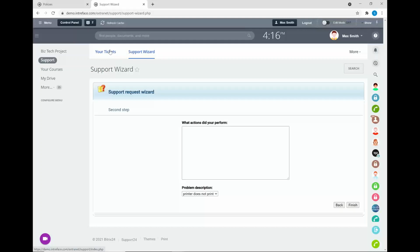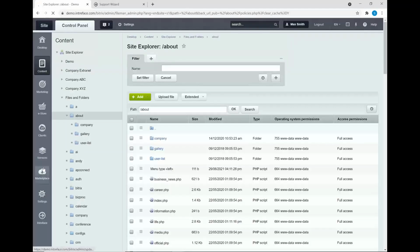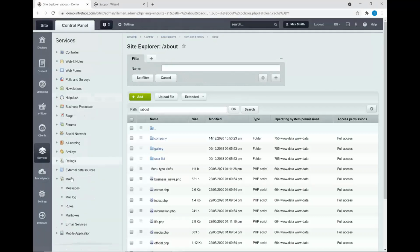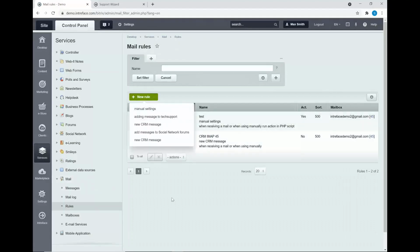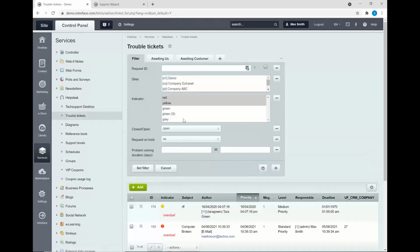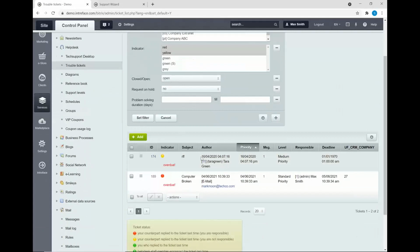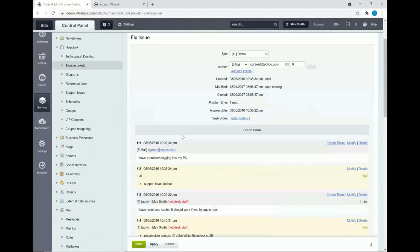And the third option is you can submit a ticket through an email. So you can set up an email rule, such as a support at email address. Based on that rule, we can then automatically have a help desk ticket created in the system. So if I go into our mailbox area here, we can set up a new rule in the system, which could then automatically create a brand new help desk ticket in the platform. And all of those tickets that are created are added into your help desk module here. So we can then start working on all of these support requests.